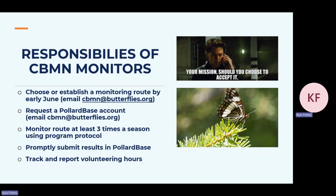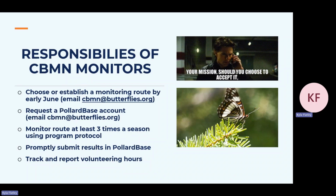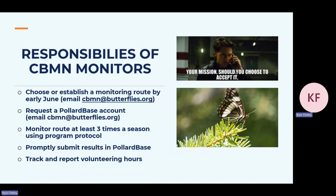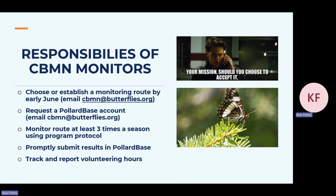Make sure that you get out and monitor at least 3 times, even though we encourage 6. Please submit your data into Pollard Base and your time spent on the program to Butterfly Pavilion's Google form.